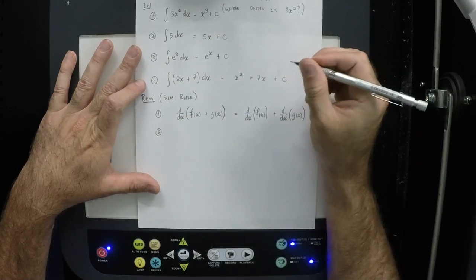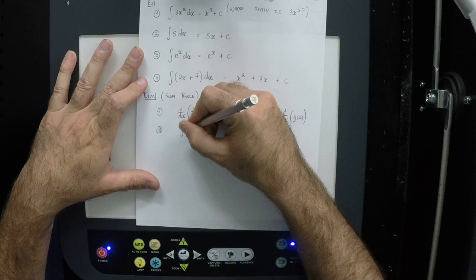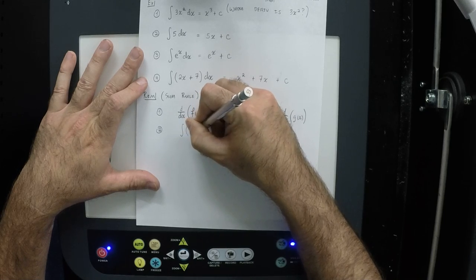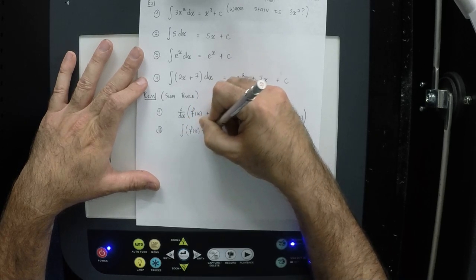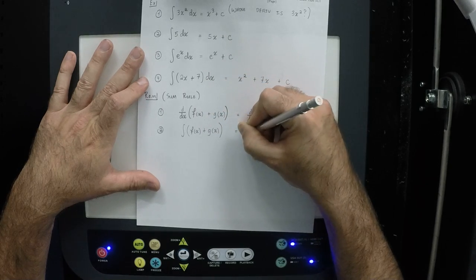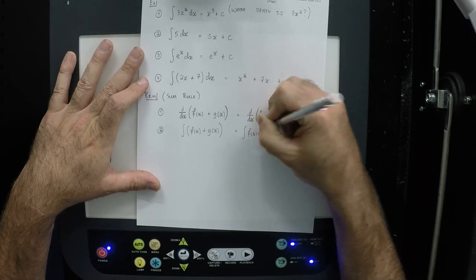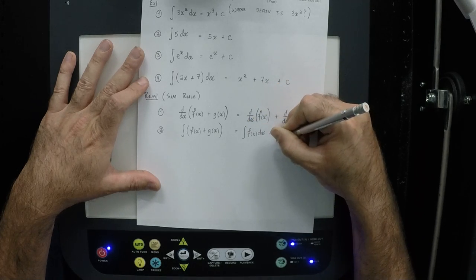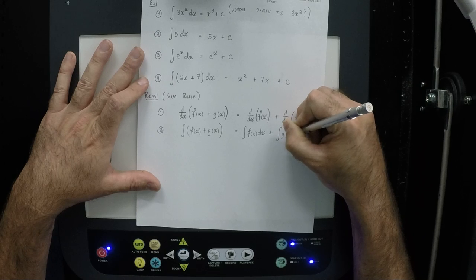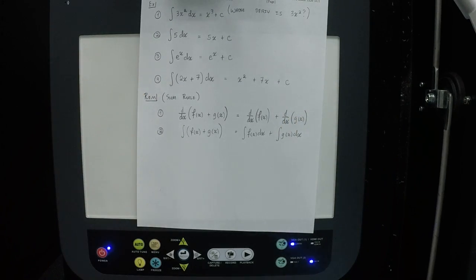Well, nicely, antiderivatives work exactly the same way. The antiderivative of the sum, little f plus little g, is the antiderivative of little f plus the antiderivative of little g. So it's more or less exactly what you thought, exactly what you might expect.